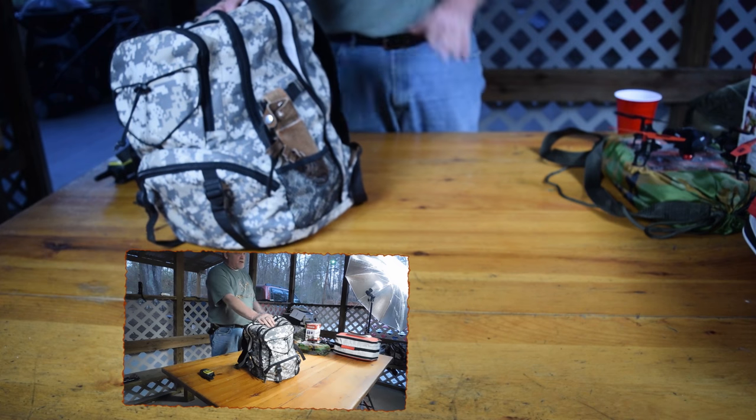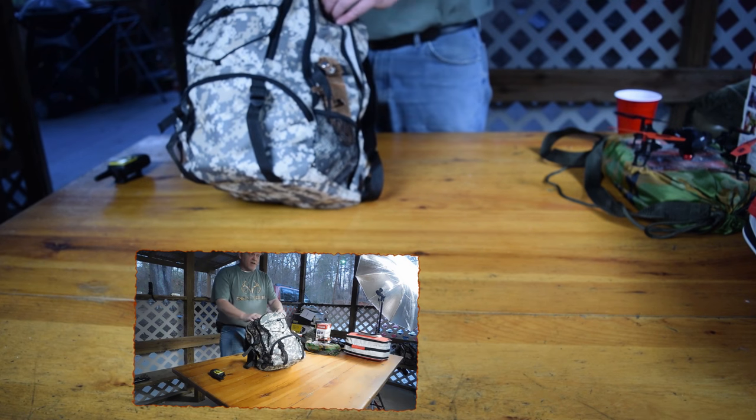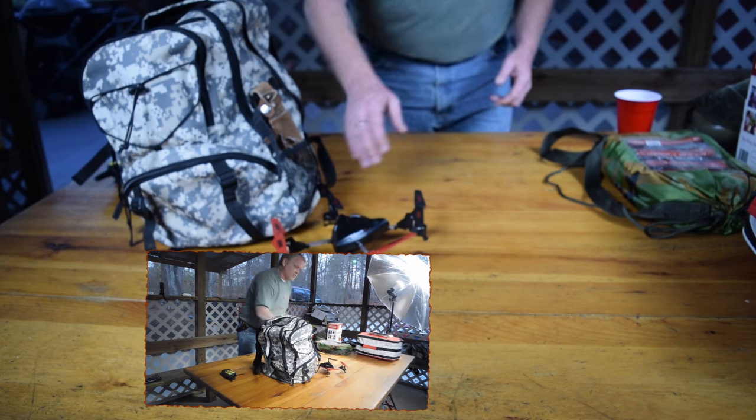We've got a survival bag that has several days of food in it, has a change of clothes in it. It also has a weapon in it, which can be a lifesaver. We know that. It has a lot of good supplies in it. We have a drone that we can do our own reconnaissance, gain our own intelligence with.